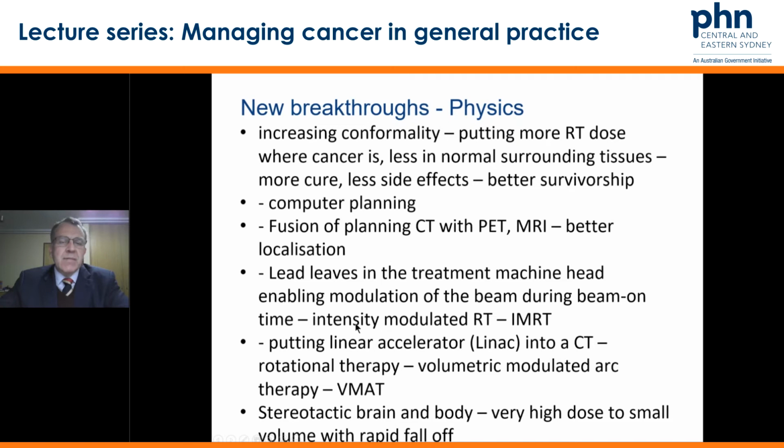We can also put the linear accelerator, which is the machine that puts out the radiotherapy, into a CT ring so that we can actually have rotational therapy. And so when you combine rotational therapy with IMRT, you get something called volumetric modulated arc therapy, or VMAT. So VMAT has become the new IMRT, being able to give IMRT-like treatments rapidly, speedily. Therefore, everyone can get the advantage of VMAT treatments. There's also much better localization, so we can give stereotactic treatment to the brain and body. This means we can give a very high dose to small volumes with rapid fall off.